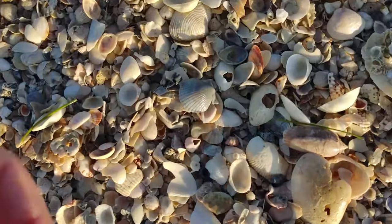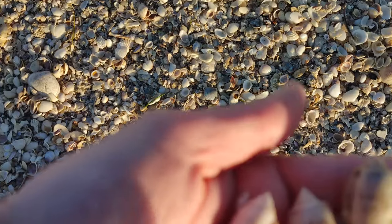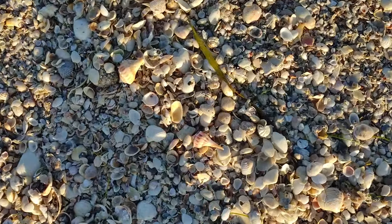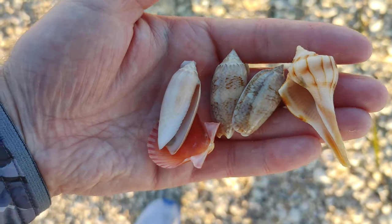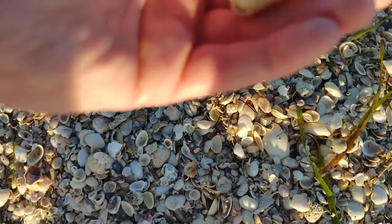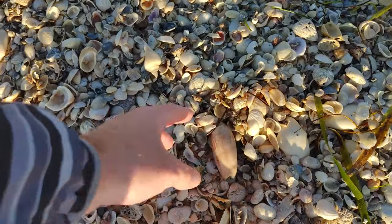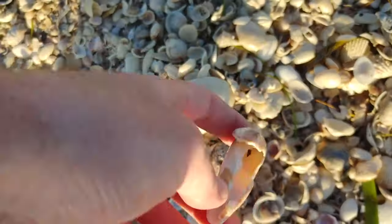Looks like it's olive day here today on the sandbar. Wow, look at this mondo olive, man. I don't know if I've ever seen one that big. I'll leave it here. I have a million of them. There's another one here. Broken.